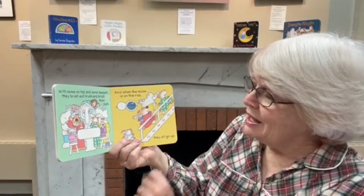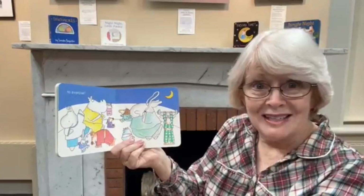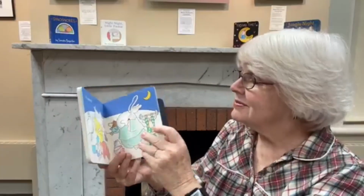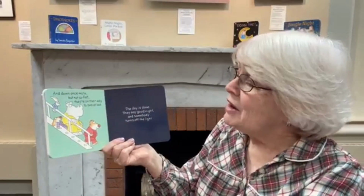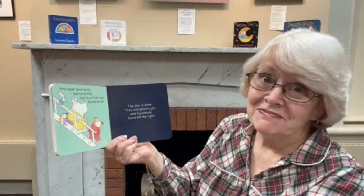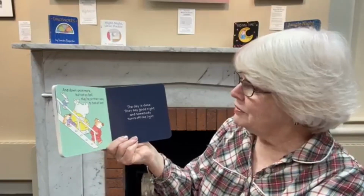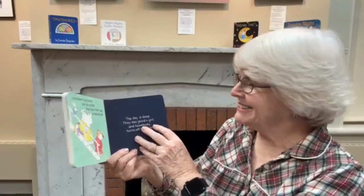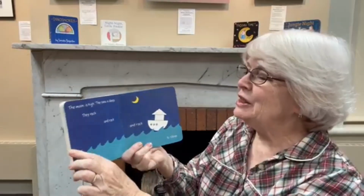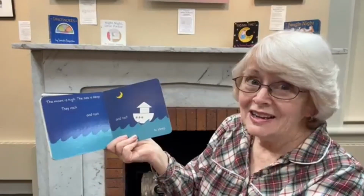And when the moon is on the rise, they all go up to exercise. And then down once more, but not so fast. They're on their way to bed at last. The day is done. They say goodnight, and somebody turns off the light. The moon is high, the sea is deep, and they rock and rock and rock to sleep.